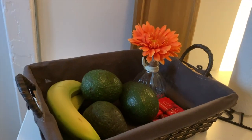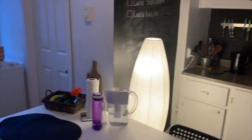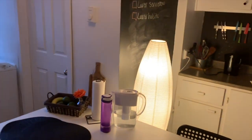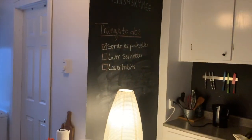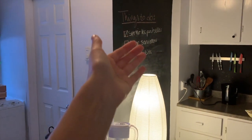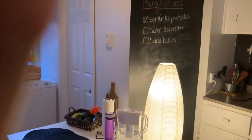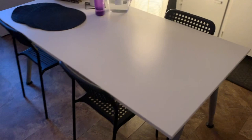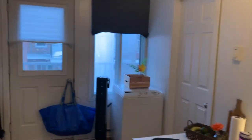So good. We put an extra lamp here because it's pretty dim, and we like it when there's a lot of light, or else it just feels very depressing. And this is a black wall as well. We can write stuff, which is cool. So yeah, this is where we write the things to do, so we don't forget. Yeah, so this is a pretty basic kitchen.